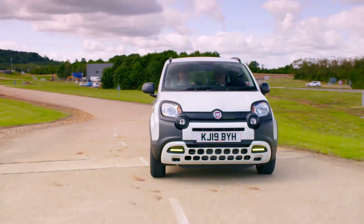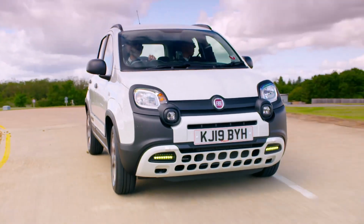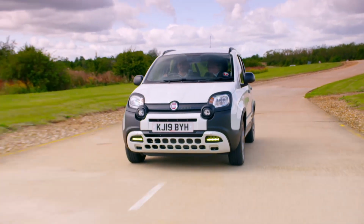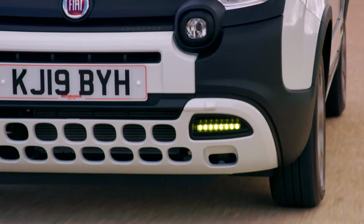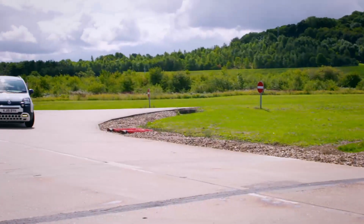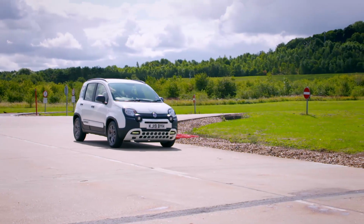It's very noisy, isn't it? It is quite loud. There's a lot of suspension noise coming up. The Panda may have a grown-up 4-cylinder 1.2 litre engine under the bonnet, but we weren't convinced it had long-term relationship potential. Do you want to second date it? It's more rough and ready than Up and Aygo.